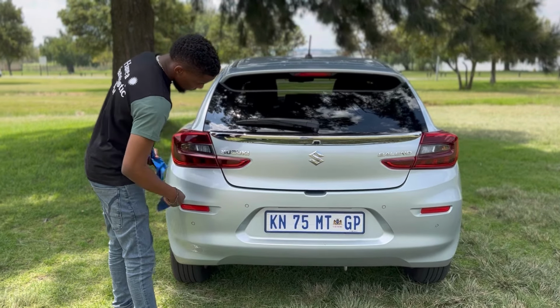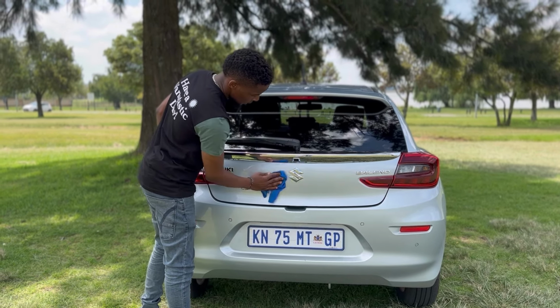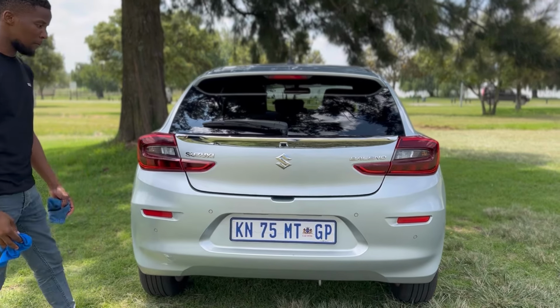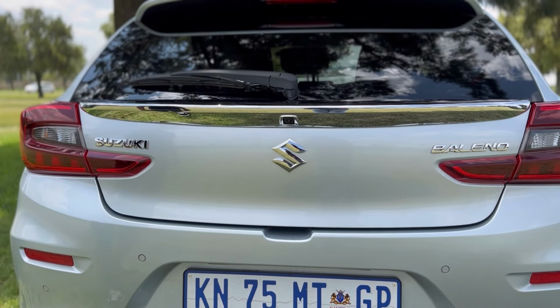Now, as you know, I name all my test cars. We've had Orange, the EcoSport, Valentine, the Mahindra, and now I present to you Sizwe, the Suzuki. If you're wondering why I named it Sizwe, because it just looks like a Sizwe. Look at it. Sizwe, Sizwe. Anyway, let's get back to the review.